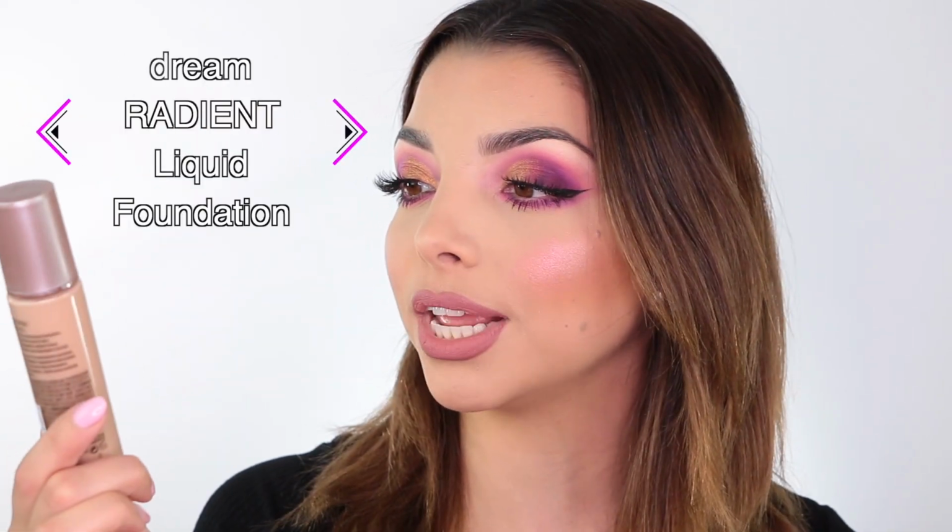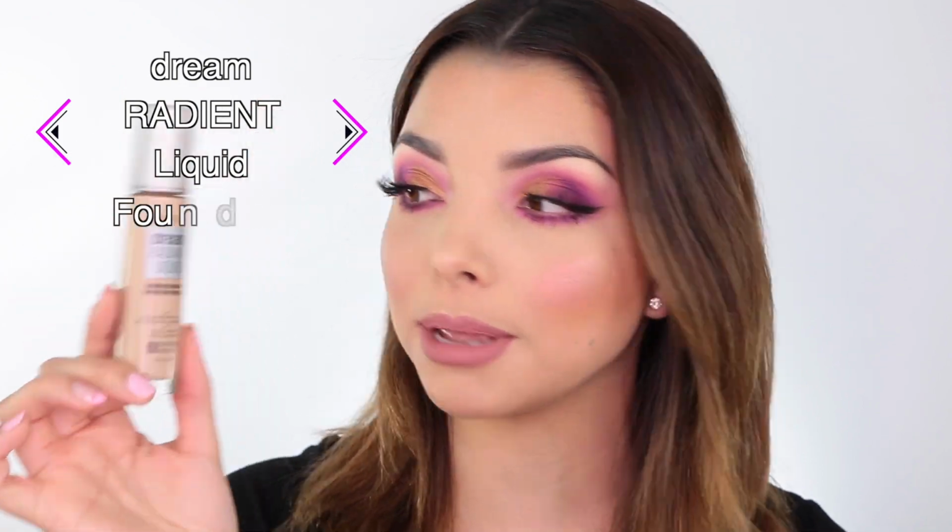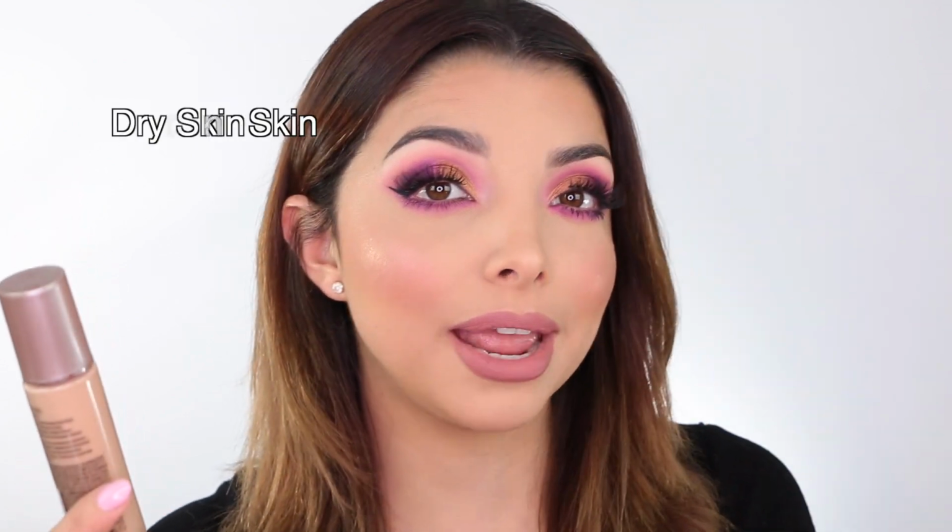What we will be reviewing today is the Dream Radiant Liquid Foundation, brand new from Maybelline, and this is a hydrating foundation. So this is perfect for someone that has dry skin, combination skin. Winter season is here, the air is more dry, and you need all the hydration that you can. So I was very excited when I saw that they came out with this foundation.